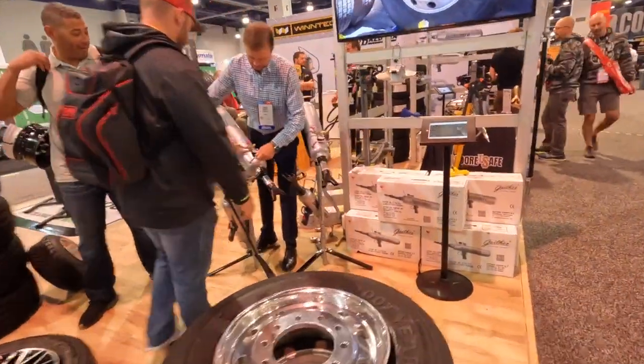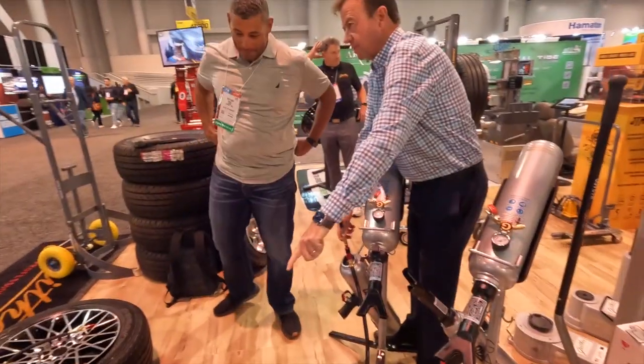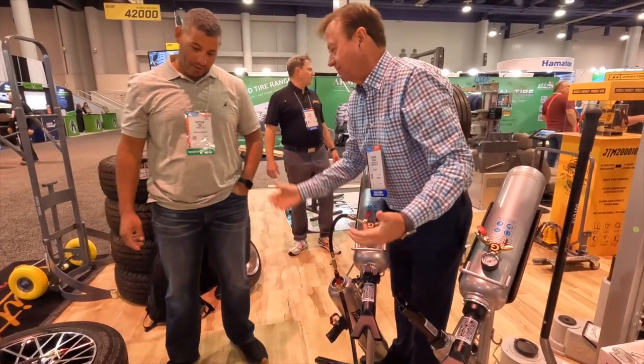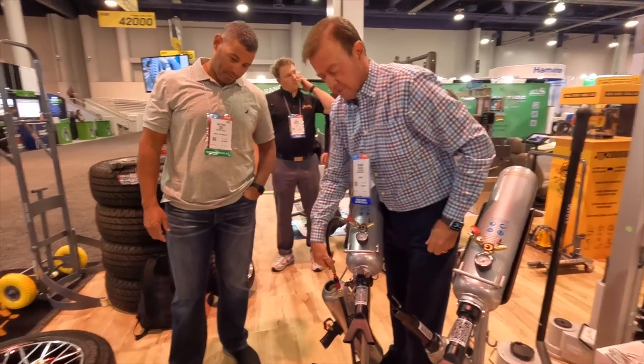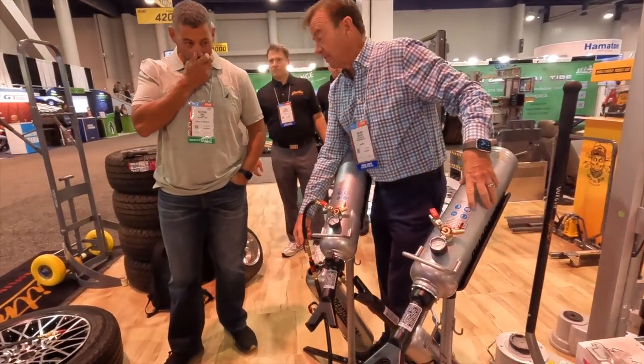My buddy was over here yesterday and he did it. We essentially put this 8.5 on a 9-inch wheel. Right. So this is a 10 liter. This is probably overkill for this. You could probably get away with a 6 liter.